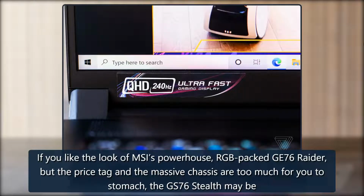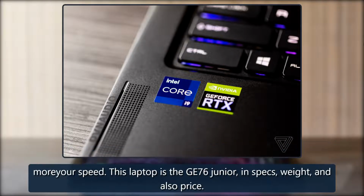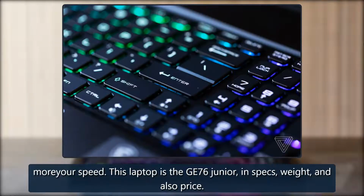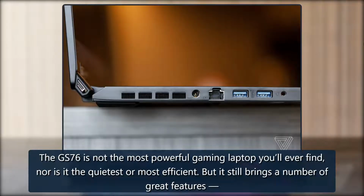If you like the look of MSI's powerhouse RGB-packed GE76 Raider, but the price tag and the massive chassis are too much for you to stomach, the GS76 Stealth may be more your speed. This laptop is the GE76 Junior in specs, weight, and also price. The GS76 is not the most powerful gaming laptop you'll ever find, nor is it the quietest or most efficient.